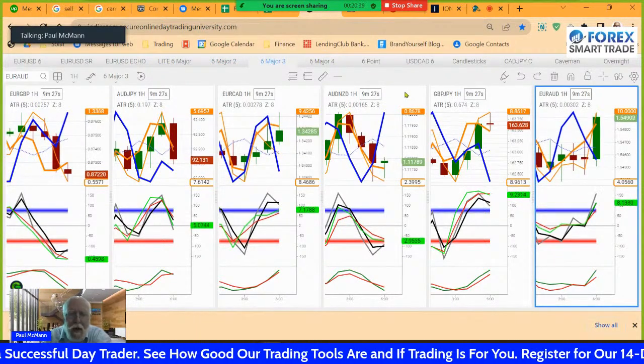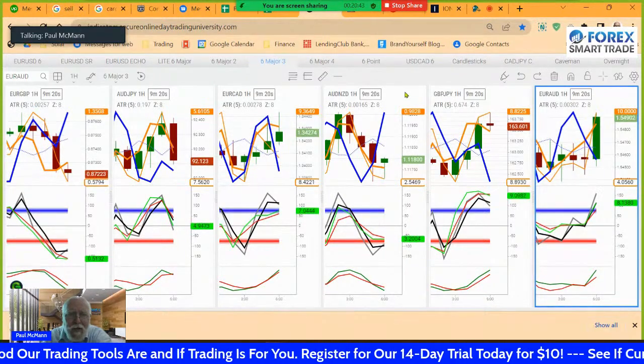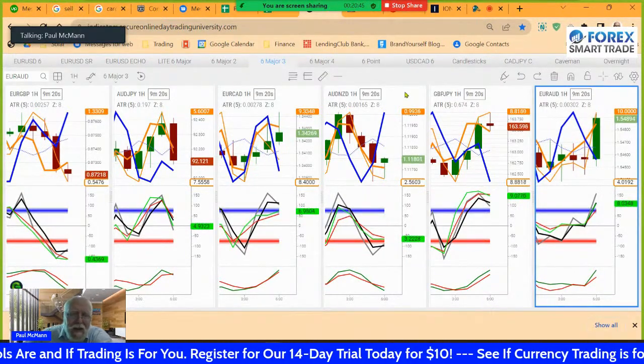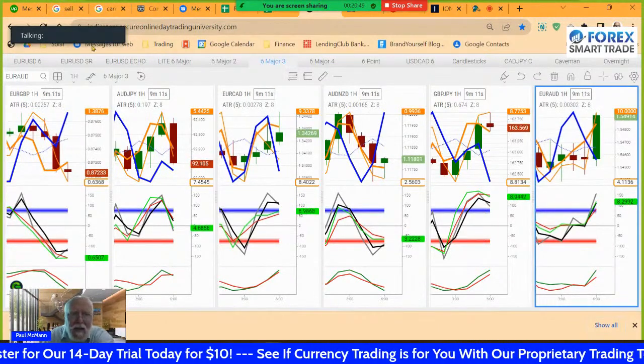I've cloned the chart and I've just added more pairs. And the pairs I'm using are considered the major pairs.